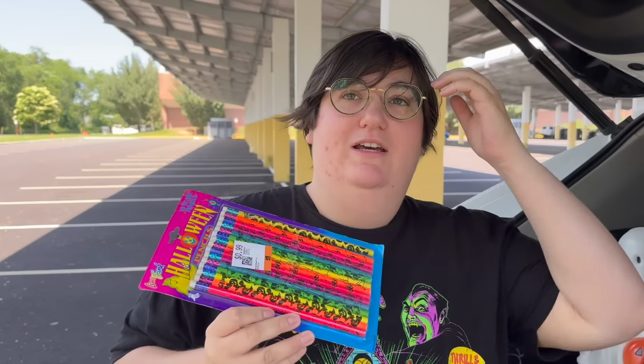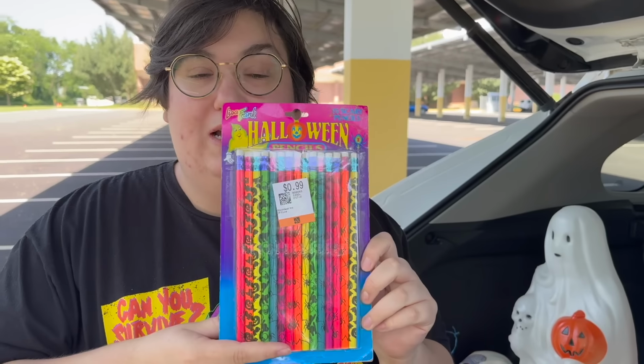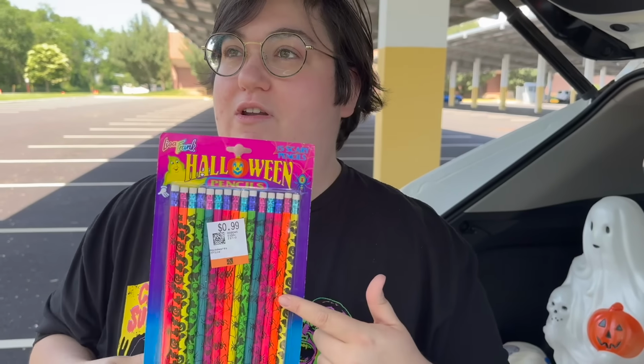We found some stuff recently, actually. Right, Laura? Some plush, like the plush. We found the Suncatcher kit. And now we found these Halloween pencils. So exciting. These have never been used, which is even more exciting. Only 99 cents, which is even more exciting.